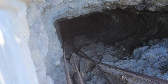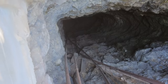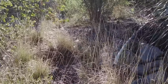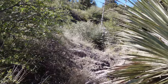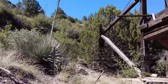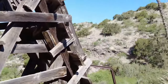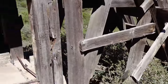I wish I had a better light. I didn't bring my flashlight. It's back at the Jeep. I just realized I forgot to hike up to the top of that other headframe to see if the hoist was still there. This one still has the rope in place too, so maybe there's a winch over here. So that's looking down into that incline shaft right there. Might have to come back and try this one.